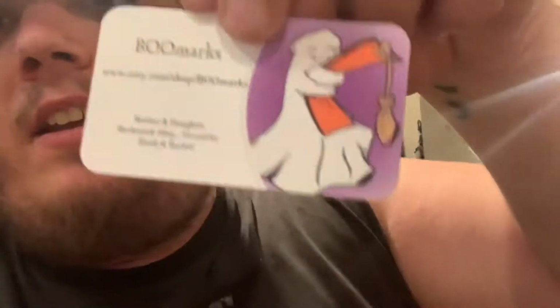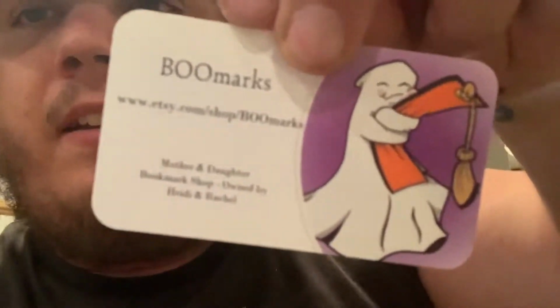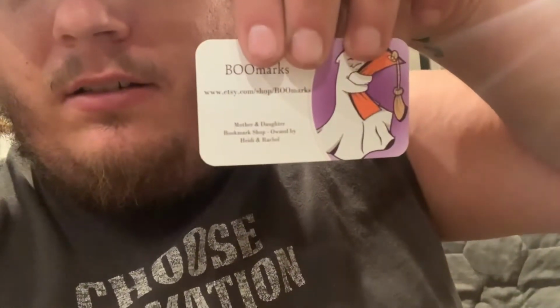So here we go. First of all, I want to say shout out to this bookmark site or Etsy store, I should say. It's Boo Marks, my bad. And they got their Etsy site right there. If you could see that. It's all blurry, isn't it? There we go. And then it says, it's a mother and daughter bookshop owned by Heidi and Rachel. So there you go.